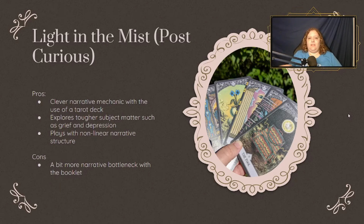Light in the Mist. This one is the newest one that I've posted on here of the ones that I've played. This one is doing the most clever thing with the mechanic that I have seen yet. It is a tarot deck that is being used to find your friend. The story is that your friend is lost in the woods and you have to find her. The tarot deck has puzzles embedded into it, and based on how you solve them, and you can solve them in any order you want, you sort of discover her story along the way.